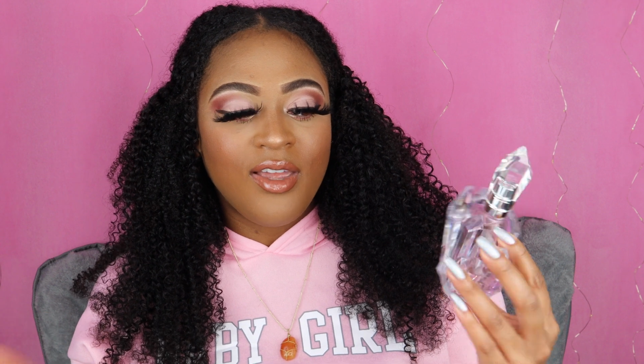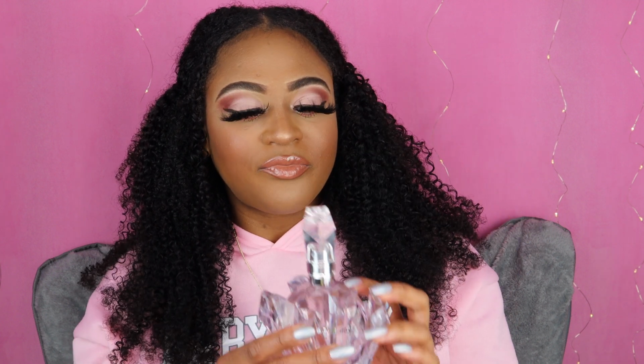So I definitely can see why she made this fragrance because her other fragrances are I think more appealing to the younger crowd, whereas this, I think if you're of any age over like 30 or 25, you would definitely love this. So I definitely think the smell is, I would rate it like 7.5 or 8 out of 10.